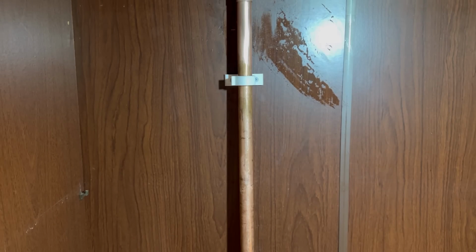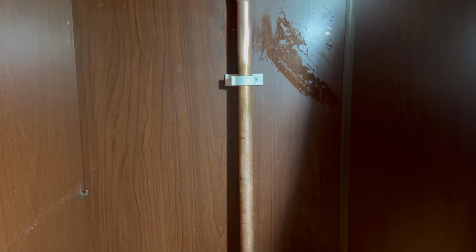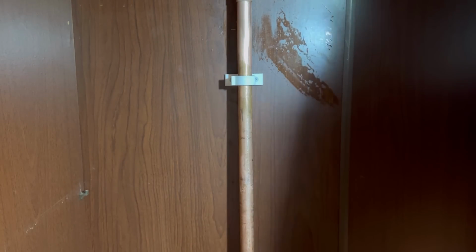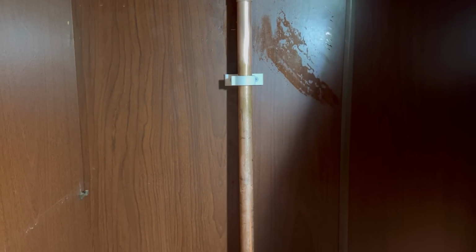No, let me do the valve first. Oh, right, so I've got that soldered up. I'll put the clip on. Probably should have shown you some of that. Right, put the lever valve on. Now these ones come with all the different coloured handles, which it's easier just to cut them off anyway.